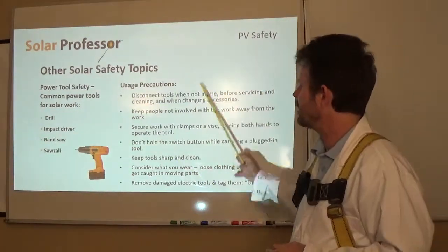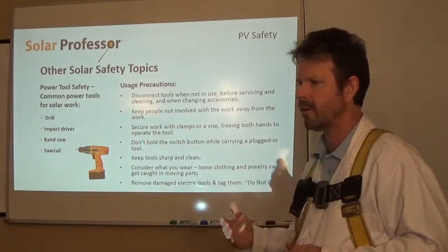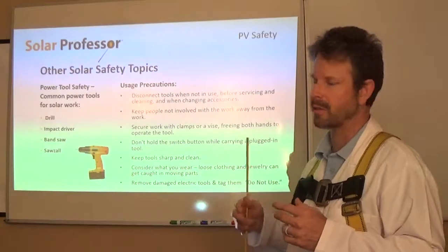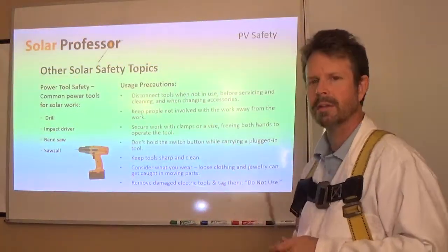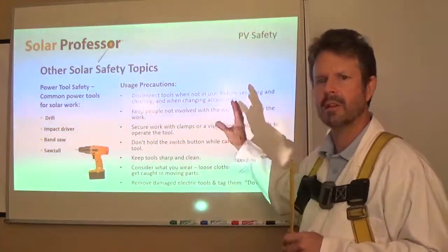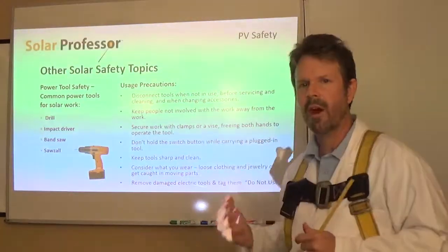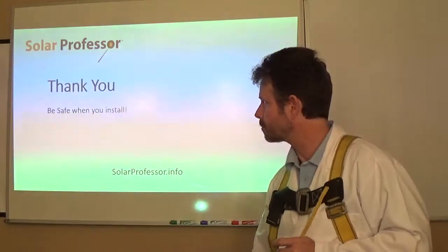And these are some basic safety precautions. You know, disconnect the tool so you don't injure yourself when you're changing bits and things like that, especially when you're putting a drill bit on there to drill holes. You can really mangle your fingers if the drill turns on. So we want to be really careful and follow these particular guidelines that I have on this slide when we're using power tools. And again, a lot of this is common sense, but really take a minute, slow down, think about what you're doing. We want to stay frosty. That means we want to stay alert when we're doing solar work.